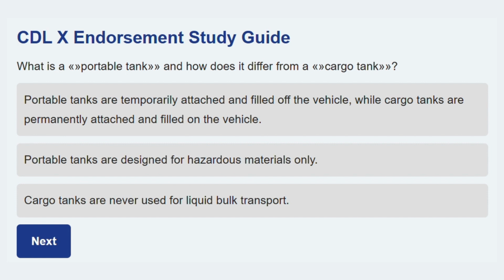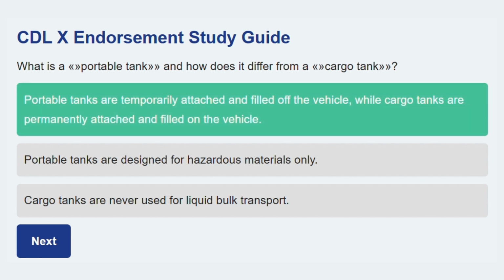All right, let's see. What is a portable tank and how does it differ from a cargo tank? Portable tanks are temporarily attached and filled off the vehicle, while cargo tanks are permanently attached and filled on the vehicle. Understanding the difference is key for proper handling and regulations.